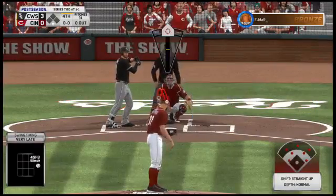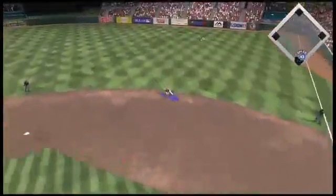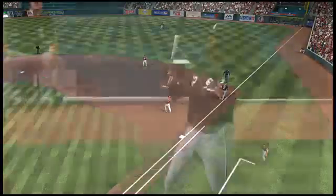Ready for another chance, Travis Shaw. He's 0 for 1 thus far. Hit sharply on the ground. Gennett has it. Throw to first in time. One gone here in the fourth.